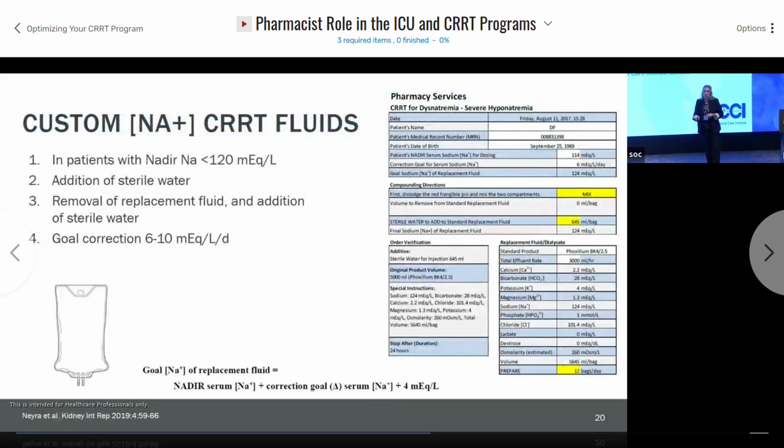And so this is a little bit about what our calculator looks like. This is the Excel output. So you put in the nadir sodium, again, you put in your delta correction, and it calculates everything out for you. It also calculates how it's diluted all the components, which is really nice.